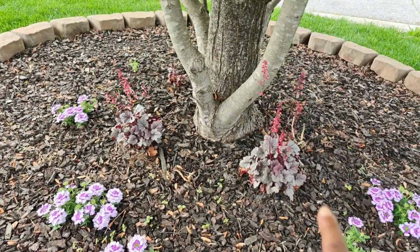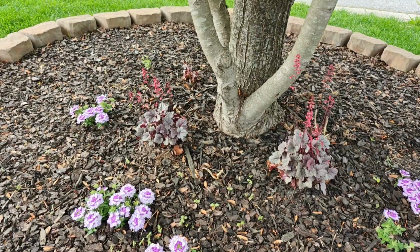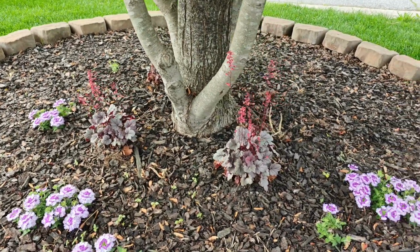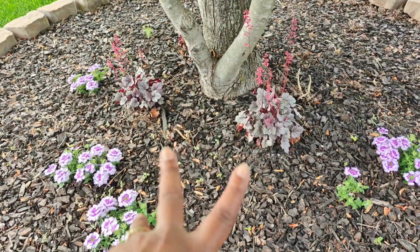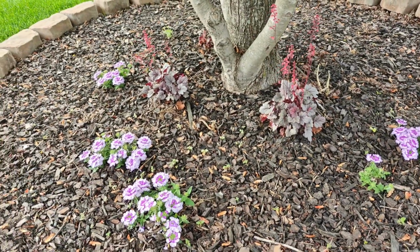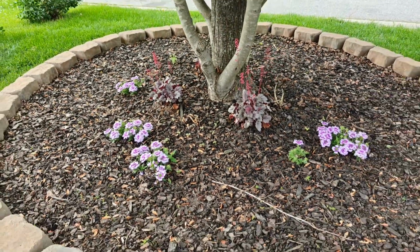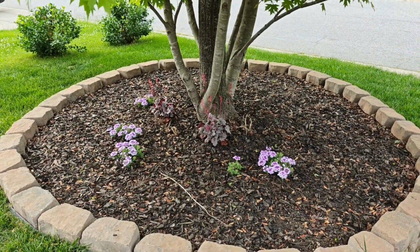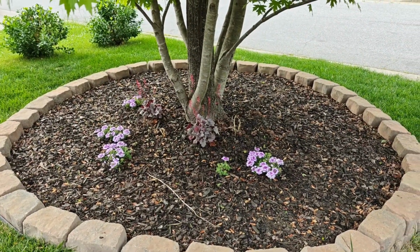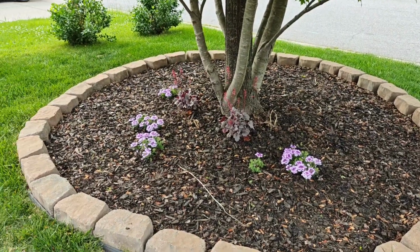I did also leave my heucheras. It looks like the one over there in the back is struggling, and unfortunately I lost the one on this side. So I do have plans to probably dig these out and move them to my backyard so that they'll do well. But I don't know, you guys, I'm kind of loving just the simplicity of having this bed just mulched with the purple flowers. So I'm gonna leave it kind of low maintenance this year.